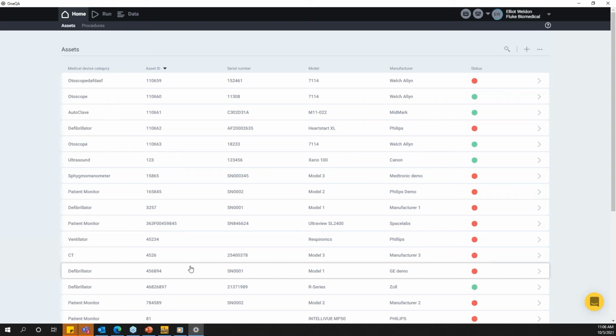Okay, so now we're going to just jump into the OneQA software. OneQA is a Windows-based software. Right now, what you're looking at is the home screen of OneQA, and this is the assets page. So for a lot of you, hospital biomeds, field service techs, maybe even ISOs, you already have a CMMS software. And that's fine. We can integrate with pretty much any CMMS. We have an open API platform.